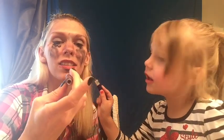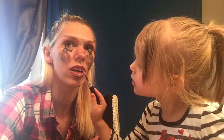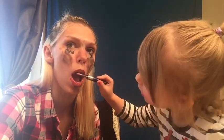Last one. It stains. This is a 283 CoverGirl. I usually use this when I do Halloween themed lips. I'll use that as a base and then I'll dab like black or green or something like that.